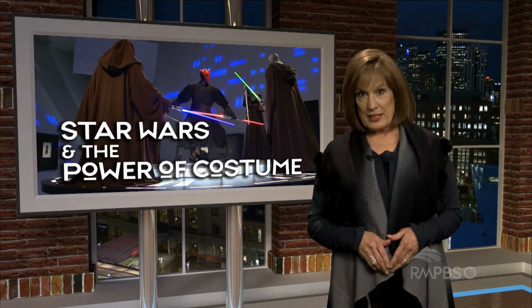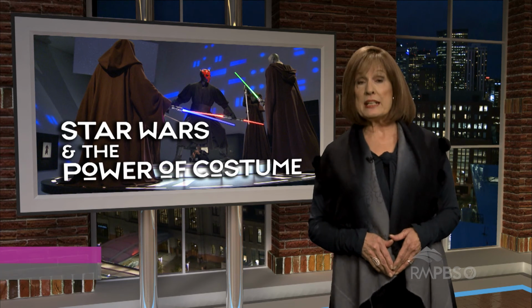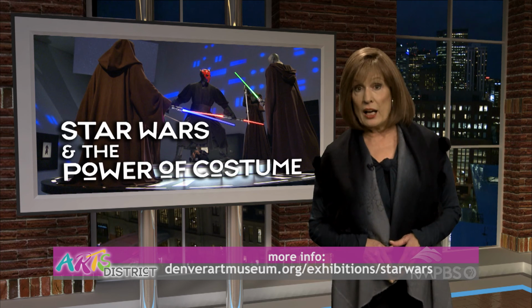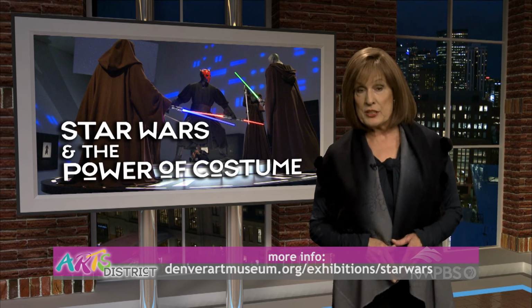The Denver Art Museum's Star Wars exhibition can be seen through April 2nd at the museum's Hamilton building. You'll want to reserve your viewing time, and you can do that online at denverartmuseum.org/exhibitions/Star Wars.